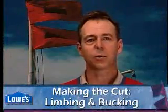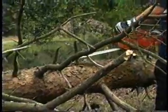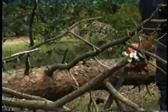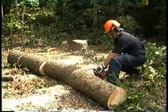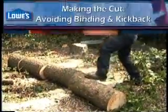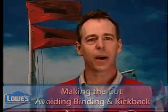Limbing and bucking is what you do to the tree you just dropped. Now, just because the tree is down, don't let down your guard. Taking off the limbs, which is called limbing, and cutting the tree into manageable pieces, which is bucking, still requires caution. Binding and kickback are dangerous situations you face when cutting. In either case, the operator loses control of the saw.